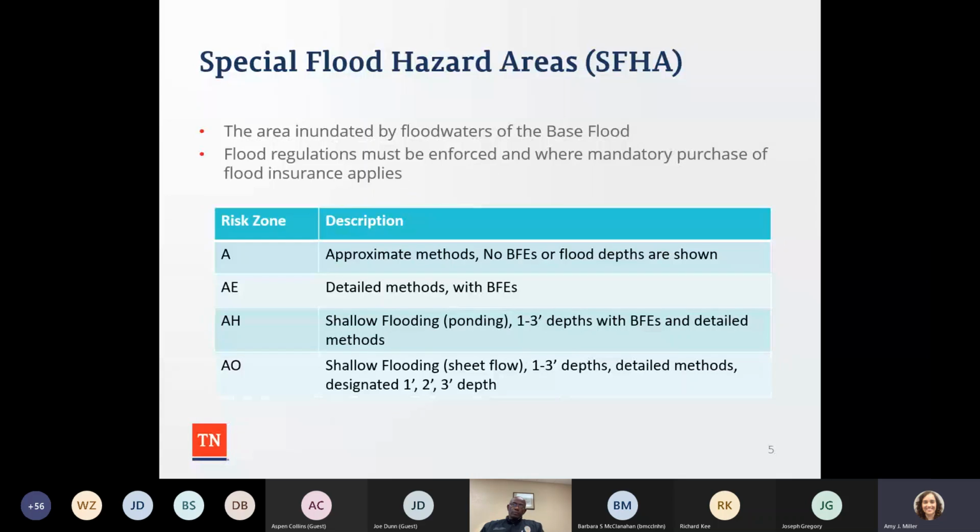The other two are in different parts of the state. Zone AH is shallow flooding that has ponding. It can have flood depths with BFEs on the flood insurance rate maps due to detailed methods. And then Zone AO is shallow flooding. It can have a sheet flow where it has 1 to 3 foot depths with detailed methods, designated with a 1, 2, or 3 foot depth. So you can have those on your flood insurance rate maps.